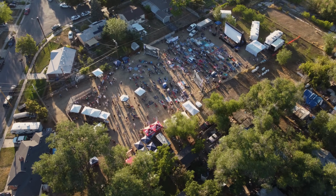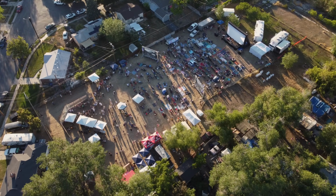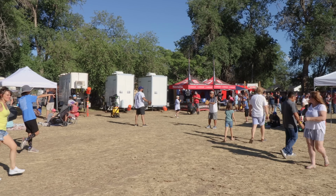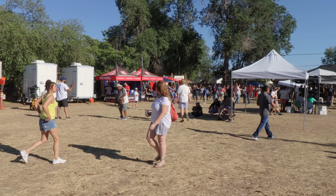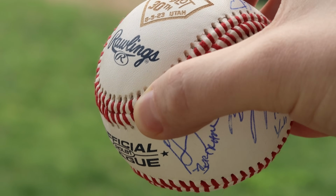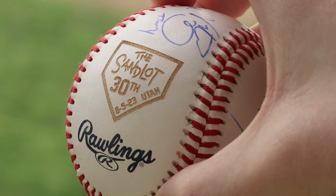Before we head out to the next stop, let's look at some of the sights from the 30th anniversary event back here at the Sandlot. This was held Saturday, August 5th, 2023, and it seems like they're going to keep doing these every 5 years. We were given a commemorative baseball, which I chose to be my one item for autographs, and most of the main cast was there signing.